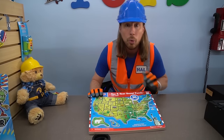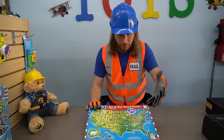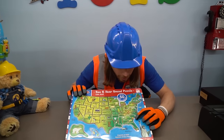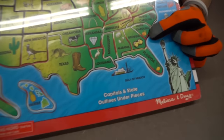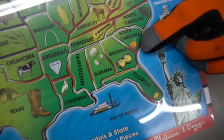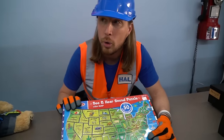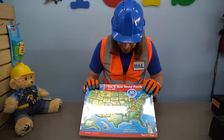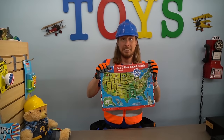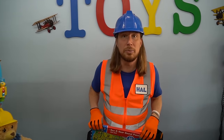Oh, wow. Well, which state are you from? Or maybe you're from a different continent or country altogether. Oh, look right here. Right down here, the bottom right, is South Carolina. That's where Handyman Hal is from. Wait, can you see? There's peaches. We do make a lot of peaches here. Oh, peaches are good. That's absolutely amazing. So now, you can actually learn all of the 50 states of the United States. Let's see what else we can find.